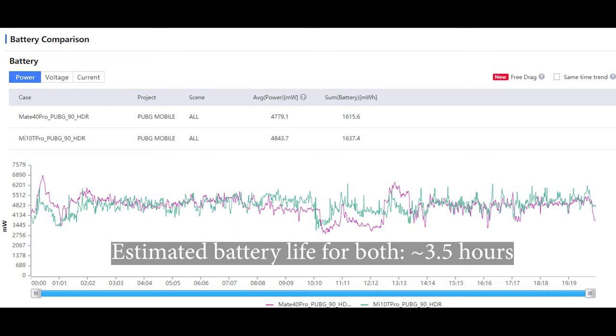And I'm really looking forward to testing the new 888 because I really believe it will be amazing and it will dominate the Android world in 2021.